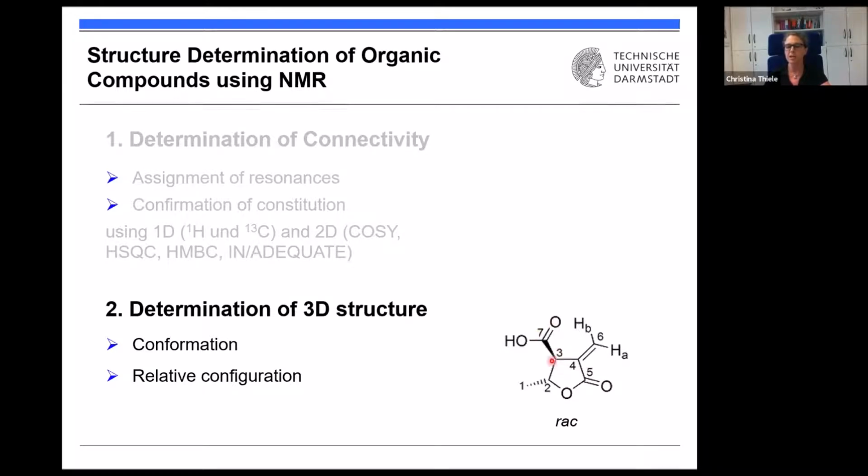So this means this is pointing upwards and this is pointing downwards. And this is one of the questions you might want to solve, so the determination of the relative configuration. And added to that, also the question of conformation, of course, turns up. So in this case, there are only two conformers, but if you have a normal 5-membered ring, you might have a number of envelope conformations that you might want to take into account.